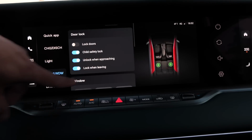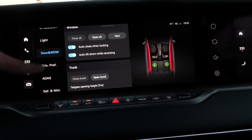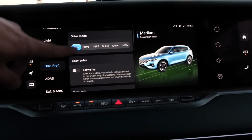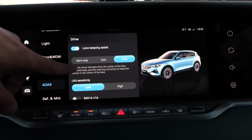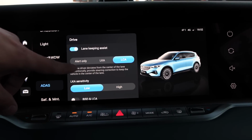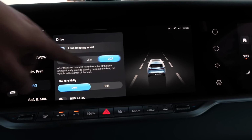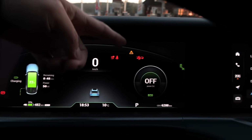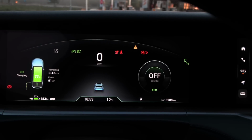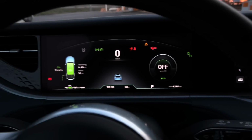So we have some stuff here. Yeah, one thing I need to tell you is that we have lots of stuff here. Okay, ADAS here, driving assist stuff. So it claims that lane keeping assist is there, but yeah, I'm not sure if this one works, but LKA sensitivity, yeah. We have no cruise control. You see, there's some symbols here. We don't even have manual cruise control, no adaptive cruise control, and also no auto steer. But what is important is that no cruise control.